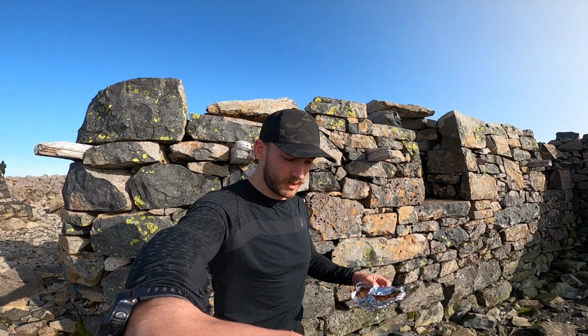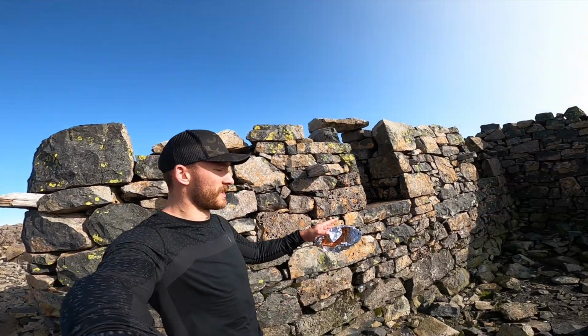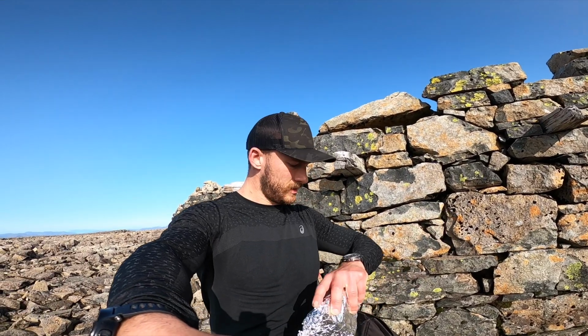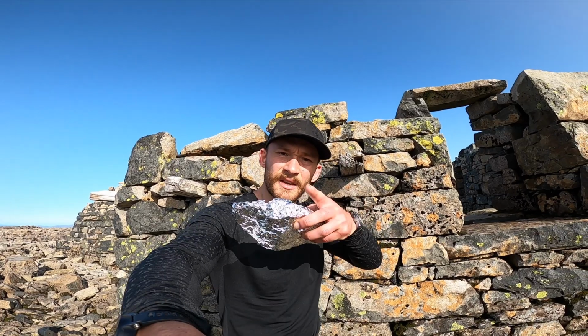Stunning views, beautiful at the top, lots and lots of people, so we've just hunkered down in some of the rocky bits. Going to eat this quite quickly. That is 10:30 there, so that's basically just over 2.5 hours elapsed time. Total moving time is probably around 2:10, 2:15-ish as we've dallied around with the drone, etc. Going to eat this and then see you for a sick running downhill montage in 3, 2, 1.